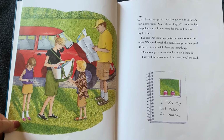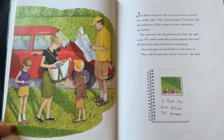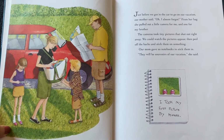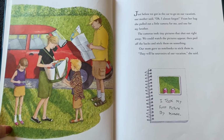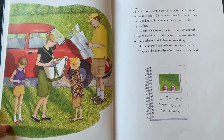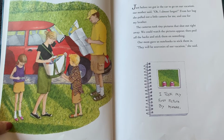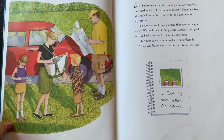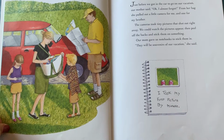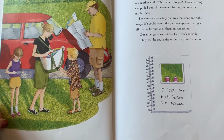Just before we got in the car to go on vacation, our mother said, "Oh, I almost forgot." From her bag, she pulled out a little camera for me and one for my brother. The camera took tiny pictures that shot out right away. We could watch the pictures appear, then peel off the back and stick them on something. My mom gave us notebooks to stick them in. Then they will be our souvenirs, she said.